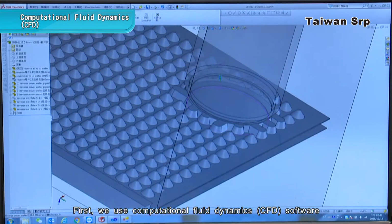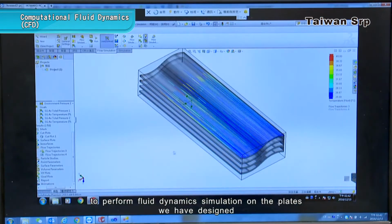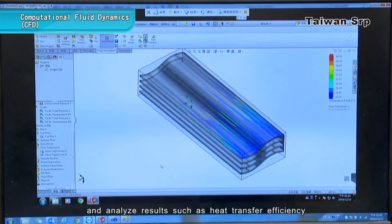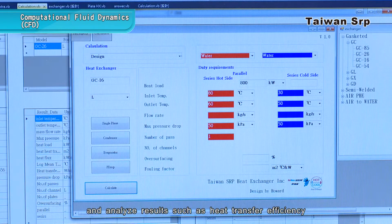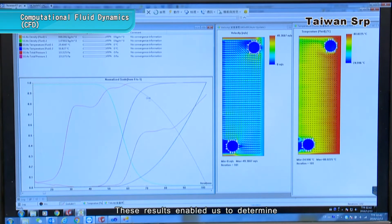First, we use computational fluid dynamics (CFD) software to perform fluid dynamics simulation on the plates we have designed in order to understand fluid movement on the plates and analyze results such as heat transfer efficiency and thermal resistance. These results enable us to determine if the plate designs are correct.